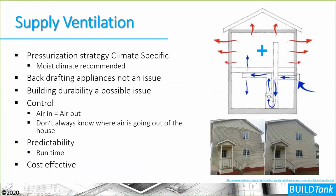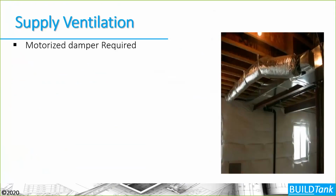However, you do have control, because we know that air in equals air out, and you're setting that ventilation system at a specific rate and a specific runtime. So you have control because you know how many CFM are going in and out. You just don't know exactly where they're going out, and you have predictability because you know how long these ventilation systems are running. This supply ventilation isn't used a lot in Colorado, but we have a pretty forgiving climate here, so it can be used.